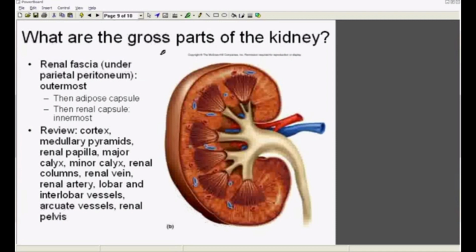If we were to take a cross-section of a kidney, as you see here, we would see that immediately surrounding the kidneys is a very, very thin layer of tissue called the renal fascia. Immediately under that is a fatty tissue layer called the adipose capsule. And then under that is another thin layer of tissue called the renal capsule, and that is basically the outermost part of the kidney.